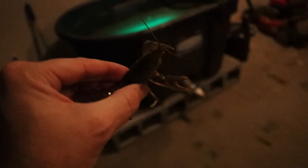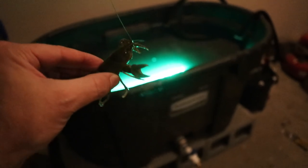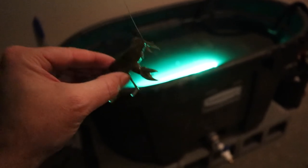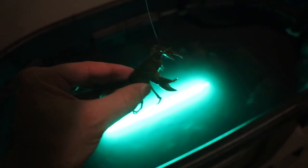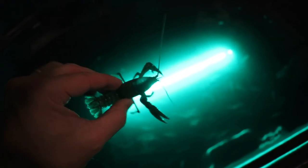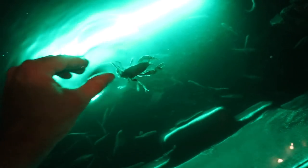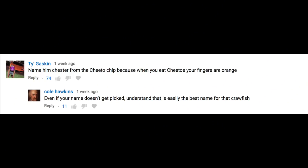Now, a couple weeks ago, we went out trapping crawfish, and we brought two of them home. We put one of them in our 100-gallon bait tank with our other electric blue crawfish, Heisenberg. Like always, I'll let you guys name him. The name that we decided to go with comes from Ty Gaskin. He says, name him Chester from the Cheeto chip, because when you eat Cheetos, your fingers are orange.